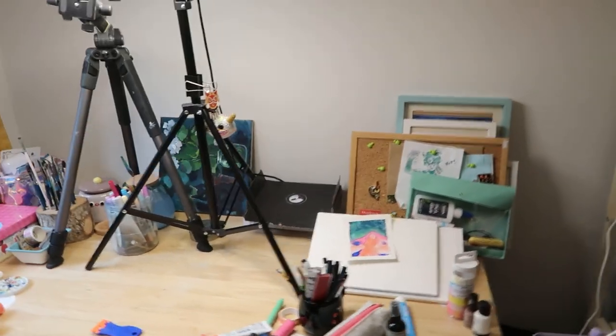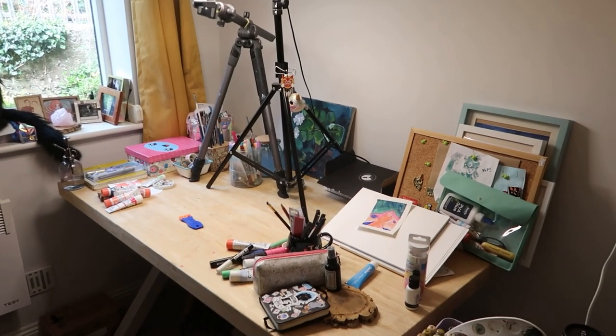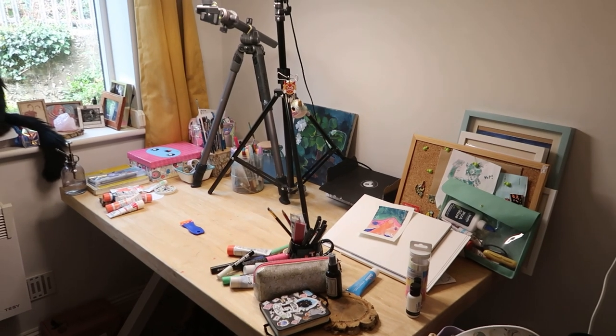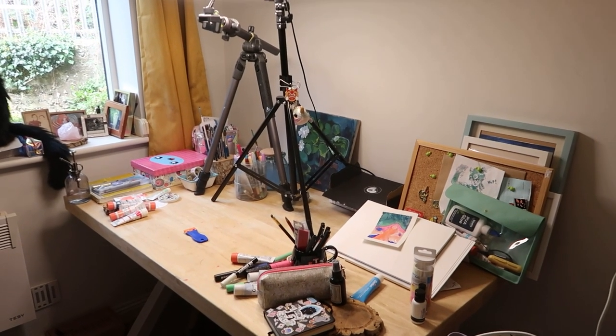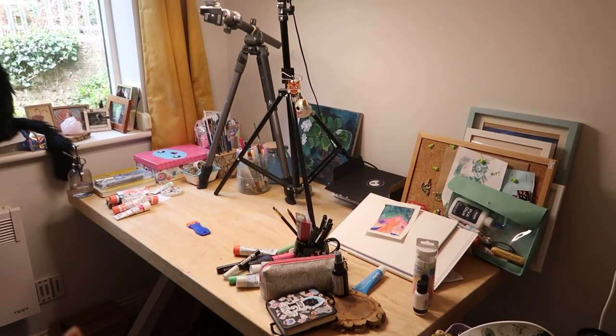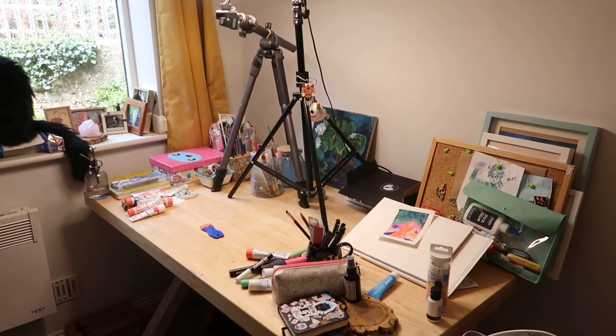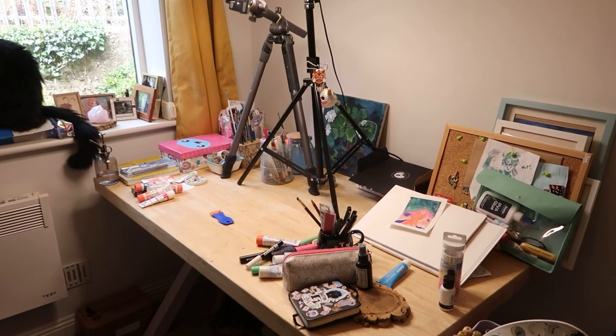So this is my filming desk. It's really nice to have two desks, one for my day job and one for filming, because it means I don't have to keep setting stuff up to film. It's just there, so if I want to film something, I can just go for it, which is so much easier. I've been filming a lot of TikToks recently, which was fun.